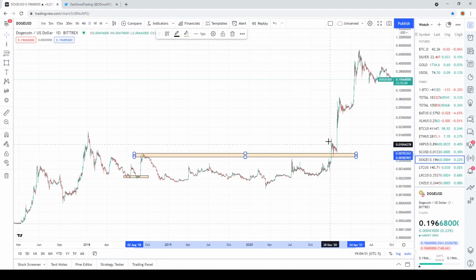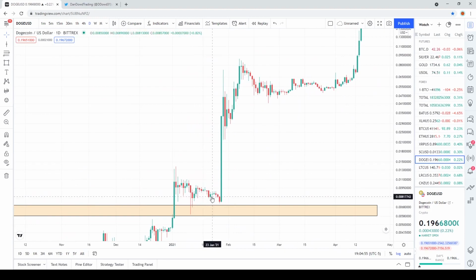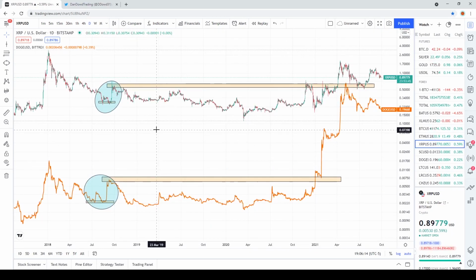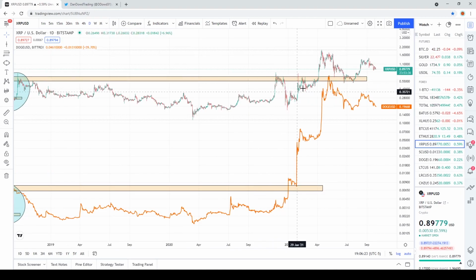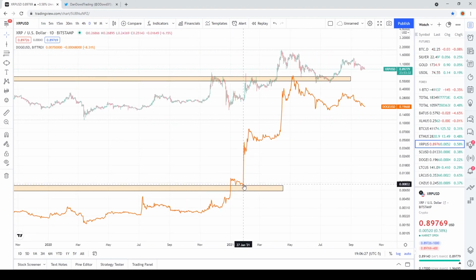You could see that it broke right through it, retested it, but it did consolidate for a little bit after and kind of retraced the move back down, but then went on to go parabolic. If we take a look back at the XRP chart, you could see that it rallied, we had that resistance level come in, went to long consolidation, had more resistance, broke through, and now it retested it just like it did back here on Dogecoin.